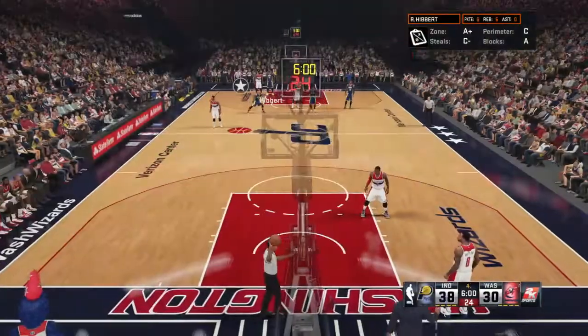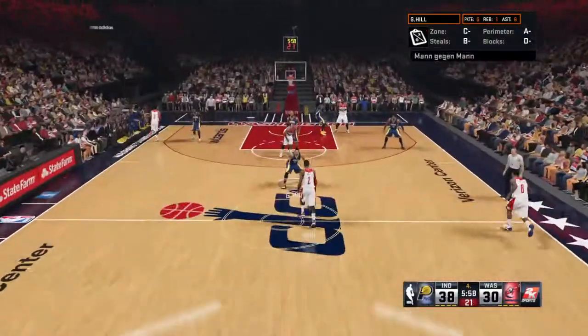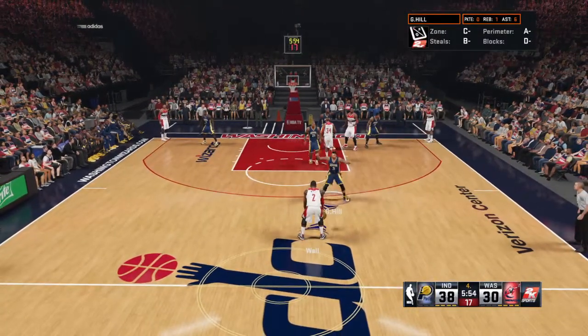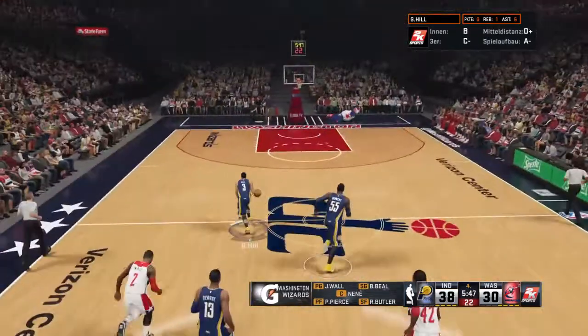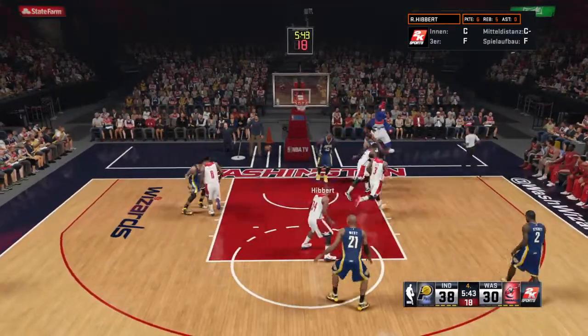And a moment now to take a look at our State Farm assist of the game. With 6 in the game, it's been some excellent court vision from Hill. Well, he's been key to their ability to find the open man and really get the offense operating smoothly. Wall and Beal together in the backcourt. Nene is out there with Pierce, and it's Butler in at the small forward position. That's the group on the floor right now for Washington.